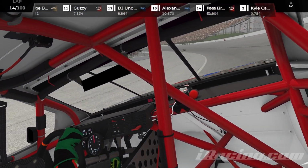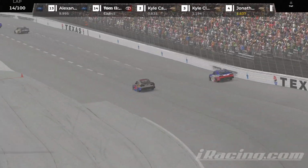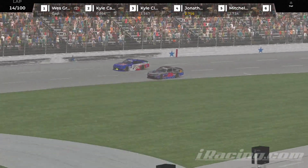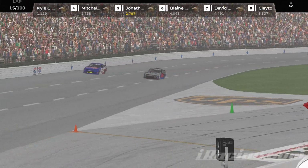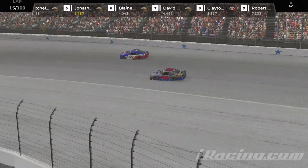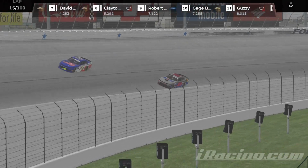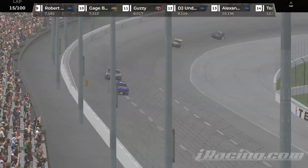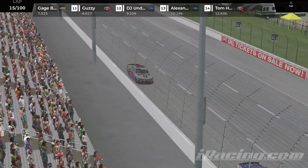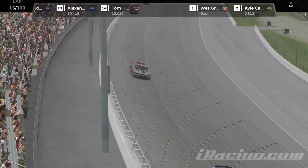Actually allows Jonathan to go back to the inside, side by side for that 4th position again. Let's see if one can get by, but it looks like Mitchell's going to have the momentum on the top, and Mitchell will keep that 4th position after tagging the wall the last lap around there. Let's go back to Mitchell.